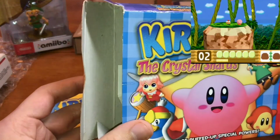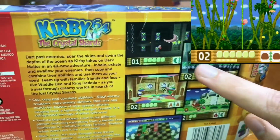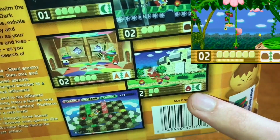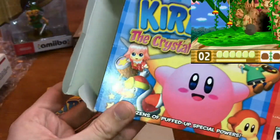This is honestly, in my opinion, one of the best Kirby games, Kirby 64. We did have this back in the day. Awesome feature is that you swallow people to get their powers, but you could swallow two people and get a combination of powers, which would then give you a whole different move for Kirby to use. So very cool. This is one of the best Kirby games, in my opinion, that you can get.